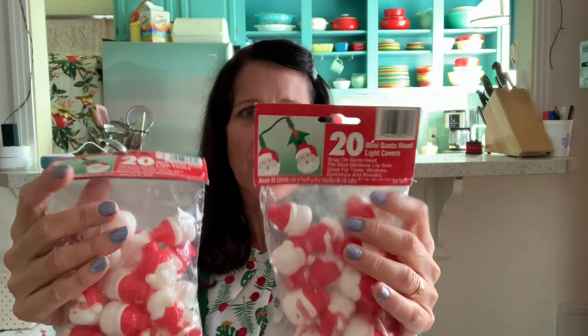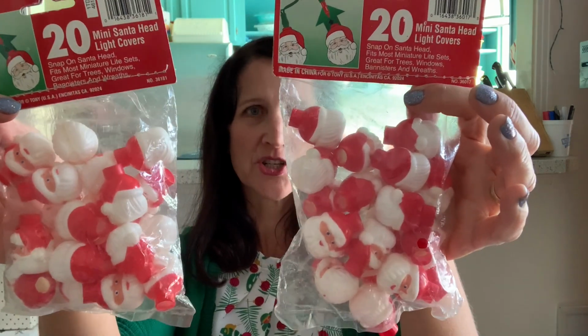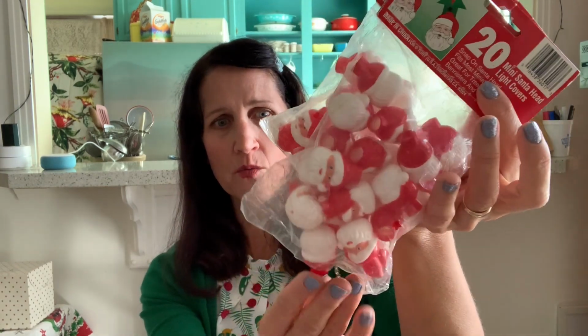I don't know, I love these. I totally love these. I don't know what the deal is. These are mini Santa head light covers. There's 20 in each. They were both stapled together at the Goodwill. I got both packages for $1.39. That's the price that they use. Oh, it's coming out. And I get kind of that, what is it called? That ASMR. Something about the crinkly plastic of the package, and then the hard plastic Santa heads. I don't know, I love it.